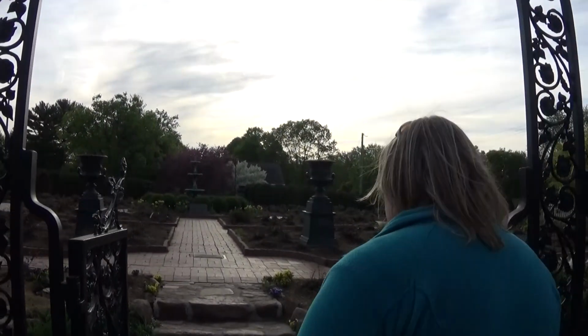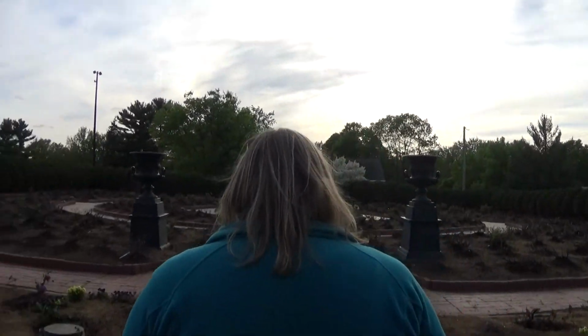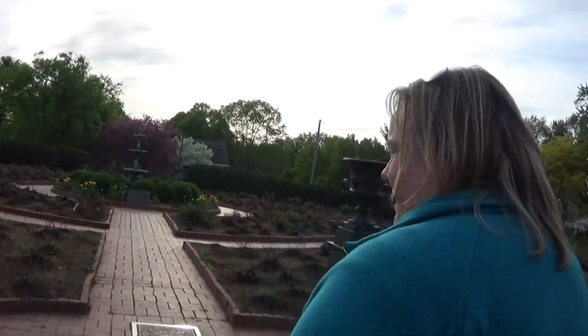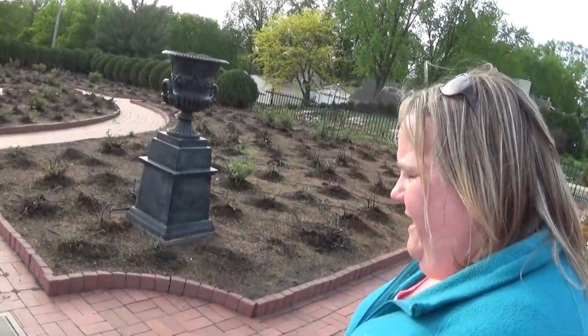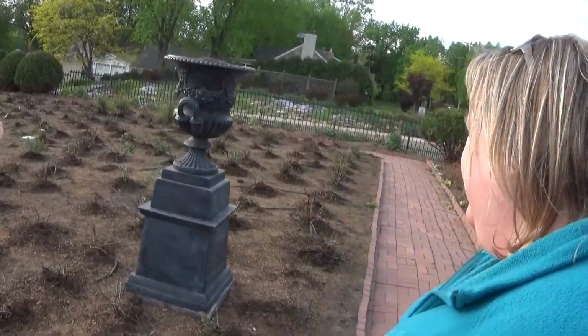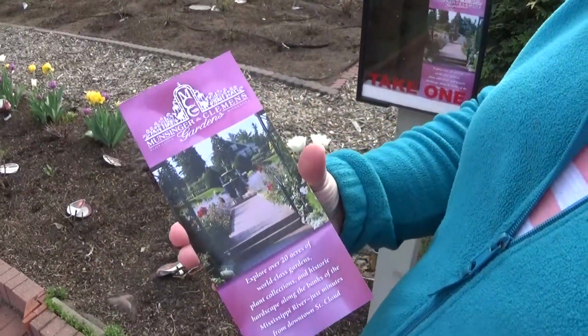All right, here we go into the upper portion, so to speak, of the Munsinger Gardens. So this is normally the rose garden. So you can see obviously it's a little bit early for roses. So this area anyway, there's not a whole lot going on. There's more planted in the other sections, but if you come back here during the summer, this area is beautiful. There's so many roses. It's really pretty. Found a little brochure.